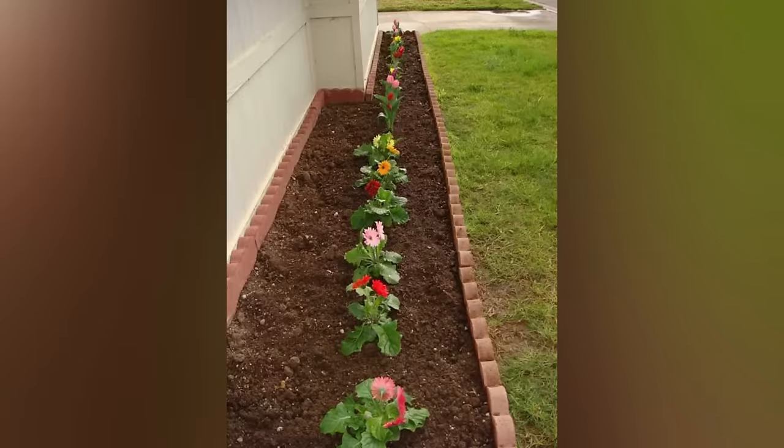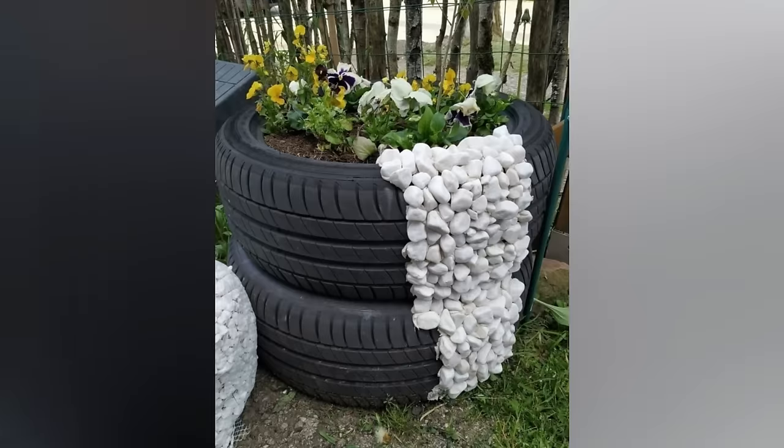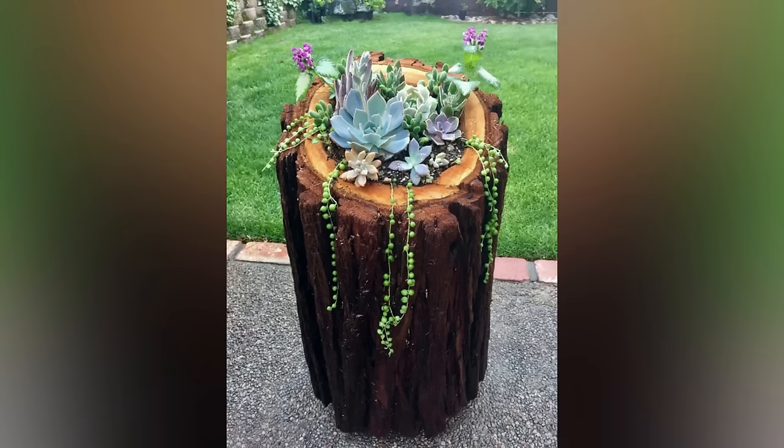Whimsical pathways. Design meandering pathways that wind through your garden, leading visitors on a journey of discovery. Use colorful tiles, mosaic patterns, or winding stepping stones to create whimsical pathways that add visual interest and whimsy to your outdoor space.